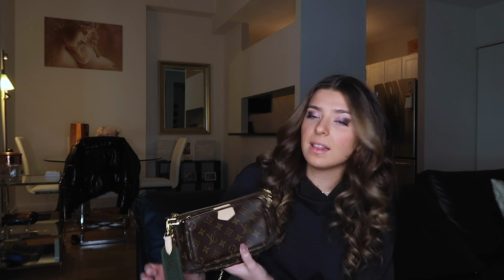But I love this bag, and with the chains, it's like having 10 different bags because there's so many ways you can wear it. The possibilities are endless.